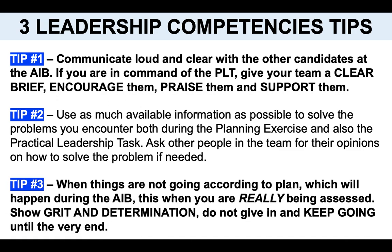And then tip number 3, when things are not going according to plan, which is going to happen during the AIB, just remember that things won't always go smoothly. This is when you are really being assessed. So at this stage, make sure you show grit and determination. Don't blame people if things go wrong. Take ownership of situations. Don't give in and keep going until the very end.